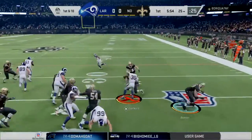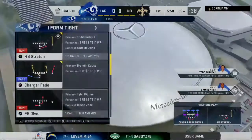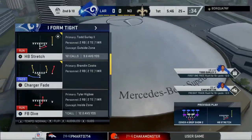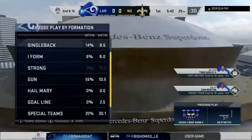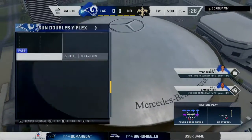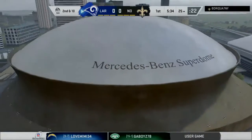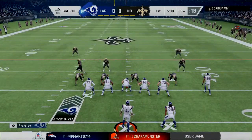Now the first carry here for Todd Gurley. And he'll hope that this is not a sign of what's in store as he has to fight just to get back to the line of scrimmage. Officially no gain on the play, and it's second down. Brings up 2nd and 10 at the 25-yard line. So after the run for no gain, here's 2nd and 10.